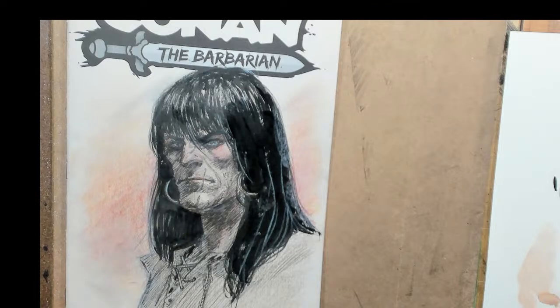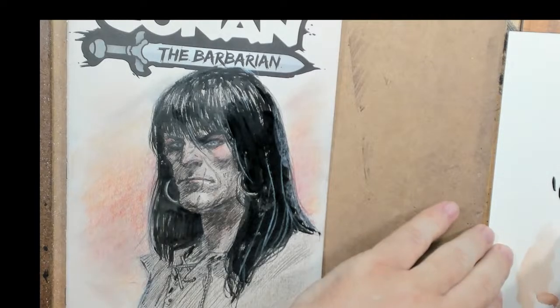Maybe a drop or two of white paint, and I think it might be done. How are we doing time-wise? 7:41. This might be the first time I'm done in under an hour. Oh my gosh. Alert the media.